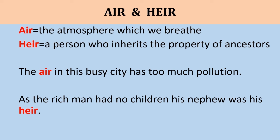Here is the first set of homophone. The spelling, as you see, is different, but the pronunciation is the same. A-I-R and H-E-I-R. Both are pronounced as air. A-I-R, air, the meaning is the atmosphere which we breathe. What is there all around us, the gases. H-E-I-R, also pronounced as air, is a person who inherits the property of ancestors.